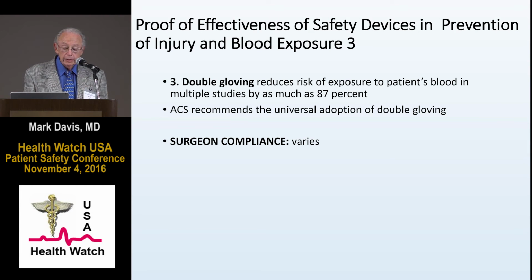The next thing I'd like to mention is double gloving. And this is something that surgeons should do, but often don't. Wearing 2 pair of gloves reduces the risk of exposure to patient's blood in multiple studies by as much as 87%. And the American College of Surgeons also recommends the universal adoption of double gloving. Surgeon compliance is variable from hospital to hospital.